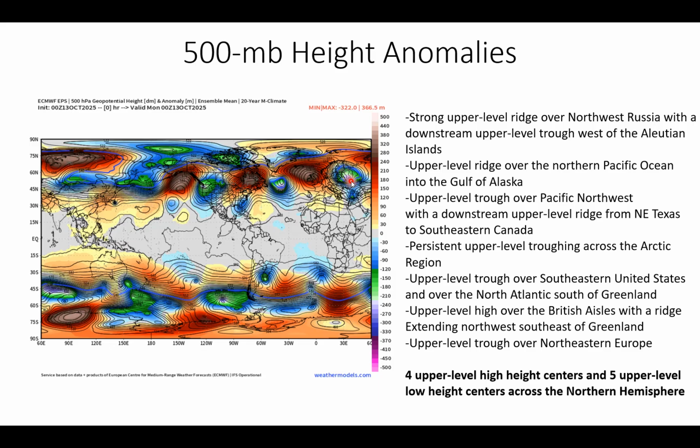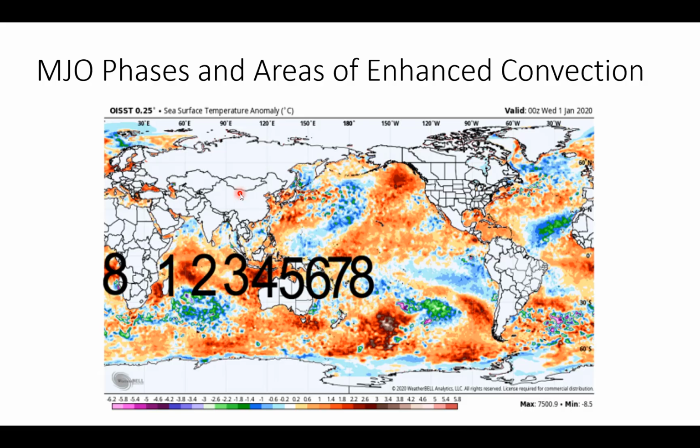If we look at the Madden-Julian Oscillation, MJO, phases and areas of enhanced convection, you typically see where the air rises in association with the various MJO phases. The phases range from 1 through 8. Right now, we are just entering MJO phase 1, which would promote convection there in the vicinity of Madagascar.